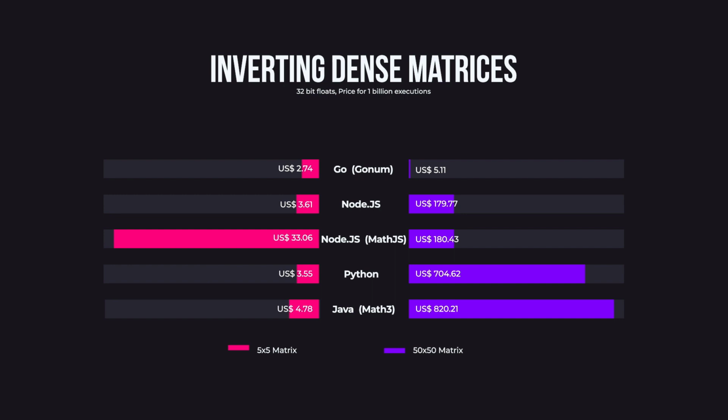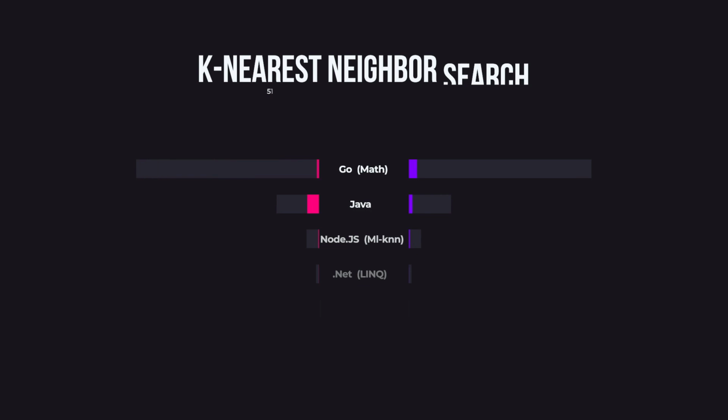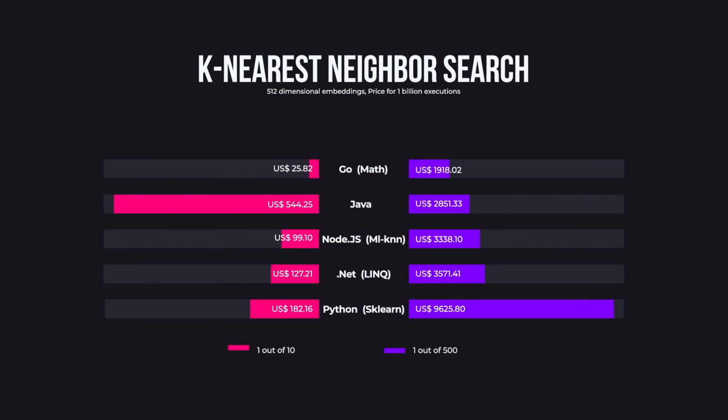Now, it seems clear that the algorithms do not all have the same computational complexity, and this accounts for the growing difference with larger matrices. Nevertheless, when using a library for a quick implementation of such a standard task, the end result is what's important. When calculating the k nearest neighbors, we see a similar picture, with Go ahead, but this time clearly followed by plain Java for a large series. A Node implementation with MLKNN is only about 60% more expensive than Go.